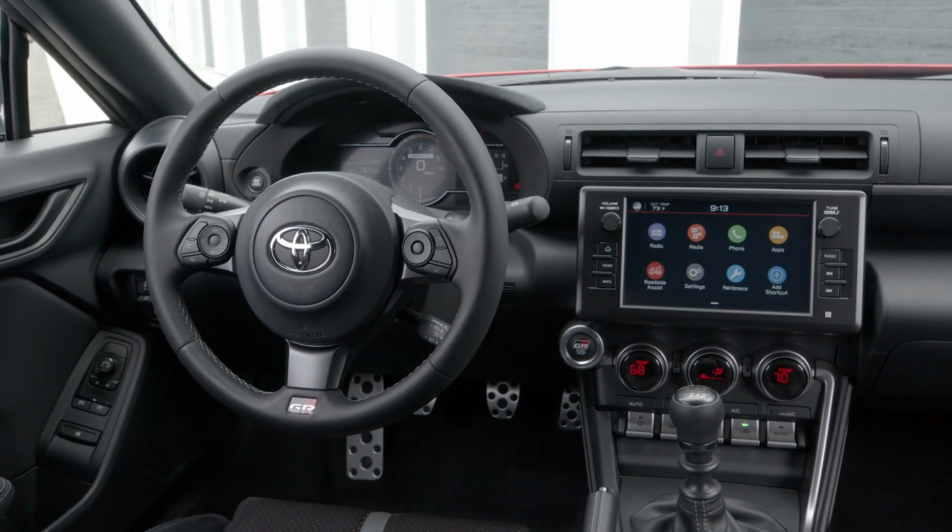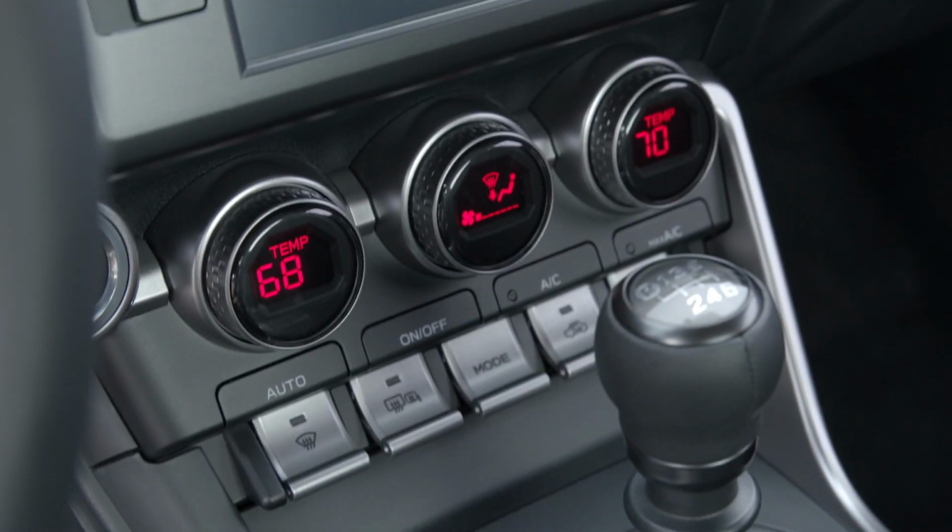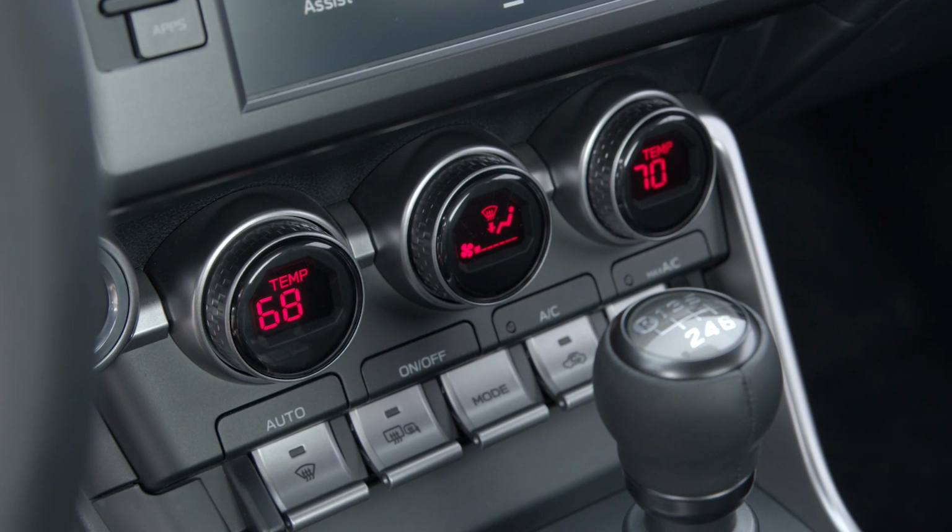There is a 7-inch thin TFT changeable gauge cluster, and when you go down and you choose the different driving modes with the button here, you can actually change how that gauge looks. You can even get your G-force in that as well.